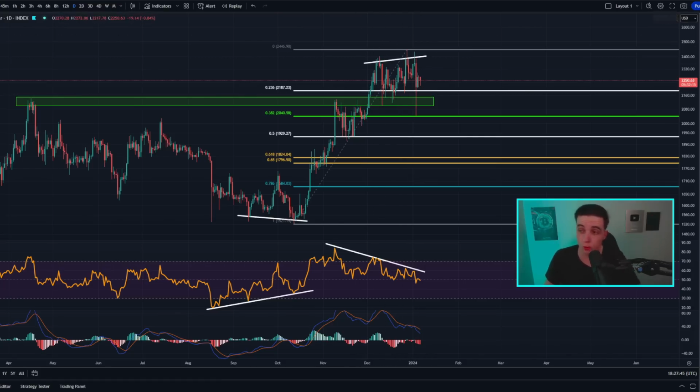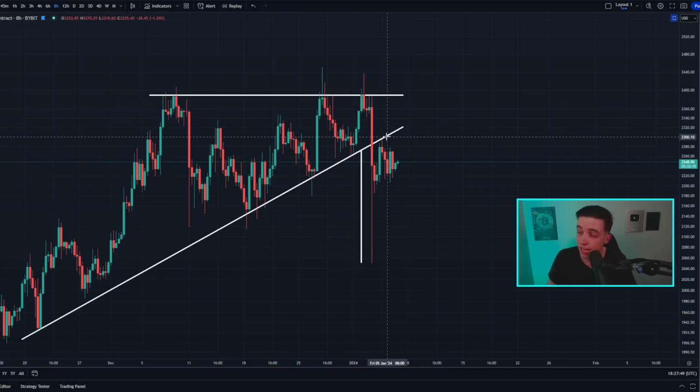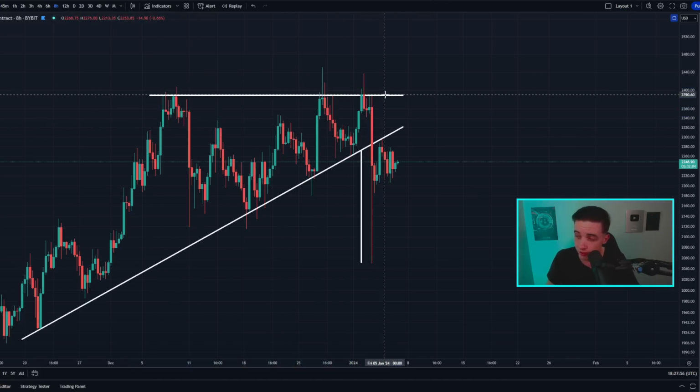And as for short-term resistance, we do have this previous line of support now acting as new resistance, sitting at approximately 2.3k, and above that we have this line of resistance sitting at around 2.4k, more specifically around 2390.